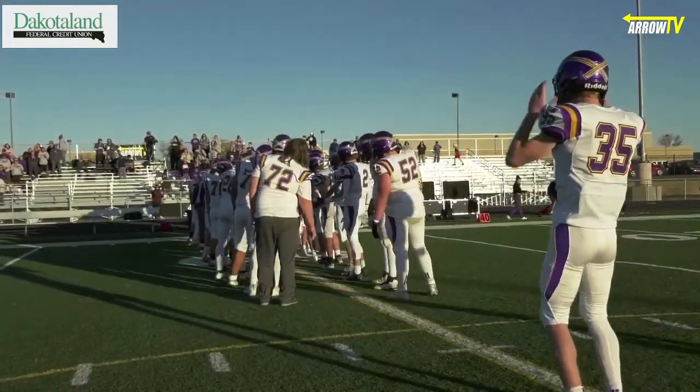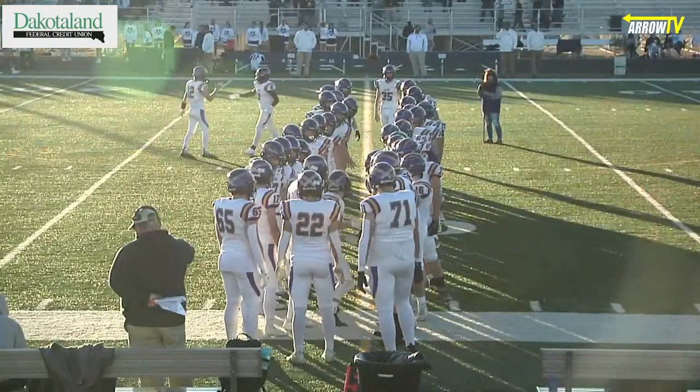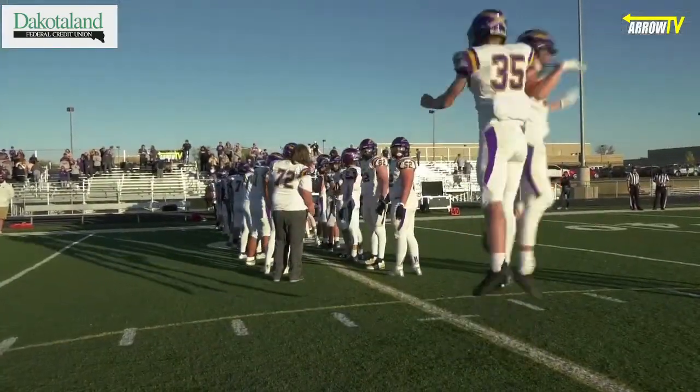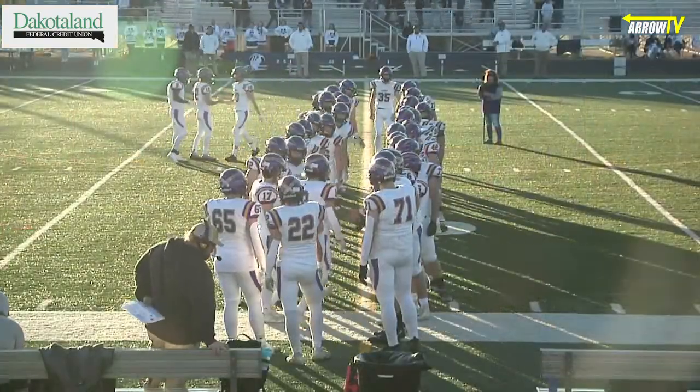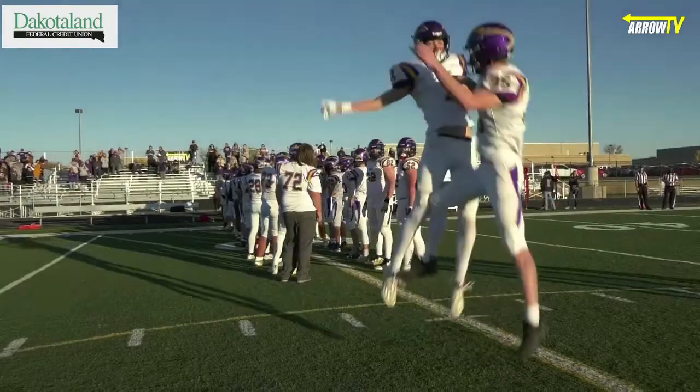This game is much different than it was last week against Mitchell, when you could really set your sights in on two different guys. Here you can't. There's 4 guys that are going to touch the ball 10 or more times, so you really can't. And it's going to be very important for the Arrows front seven to stay disciplined.